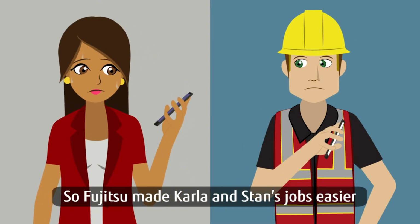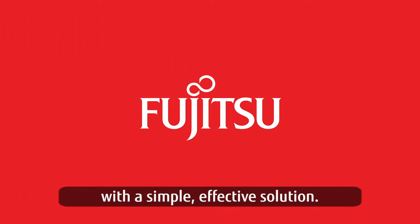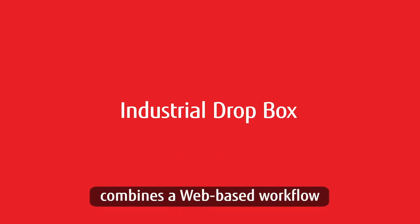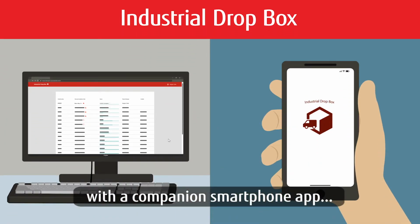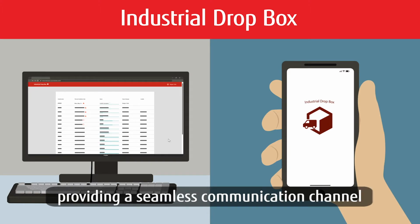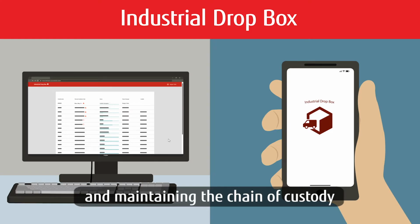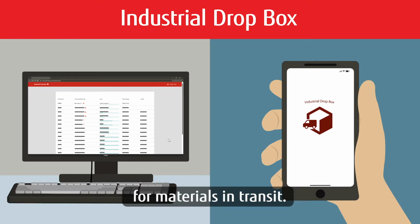So Fujitsu made Carla and Stan's jobs easier with a simple, effective solution. Industrial Dropbox combines a web-based workflow with a companion smartphone app, providing a seamless communication channel between PMs and install techs and maintaining the chain of custody for materials in transit.